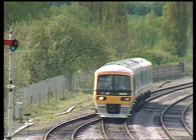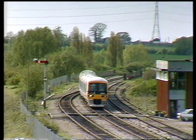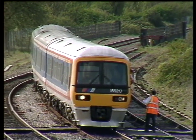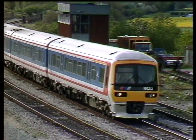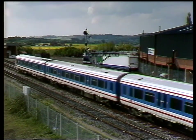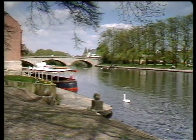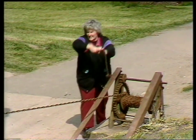At Evesham, a turbo unit stops by the timber signal box to exchange tokens with a signalman. The town of Evesham nestles within a loop of the River Avon, and since medieval times, the Hampton Ferry has been there to carry people across. It claims to be the world's only rope-drawn ferry.